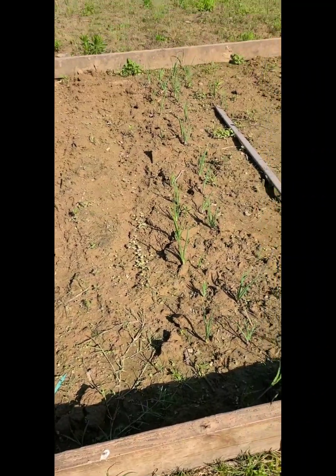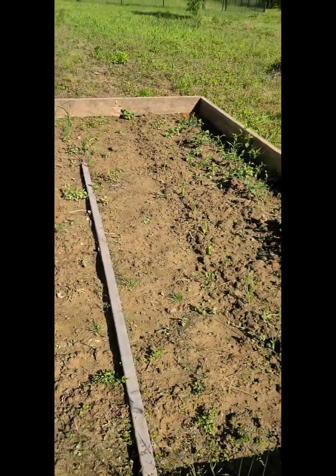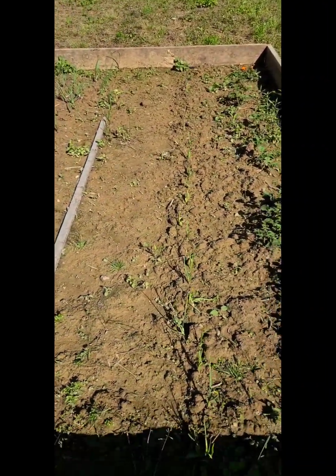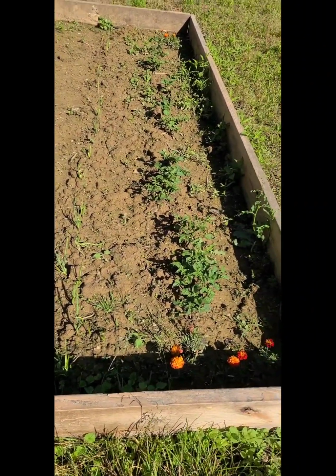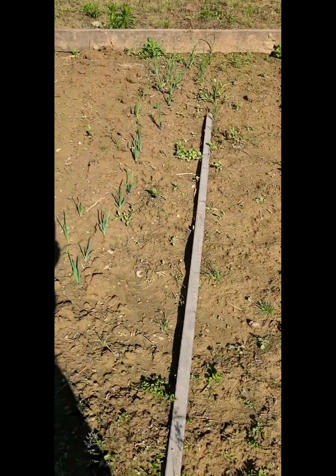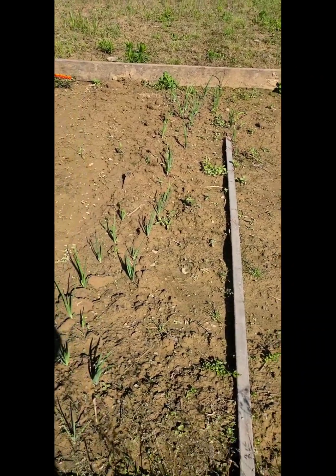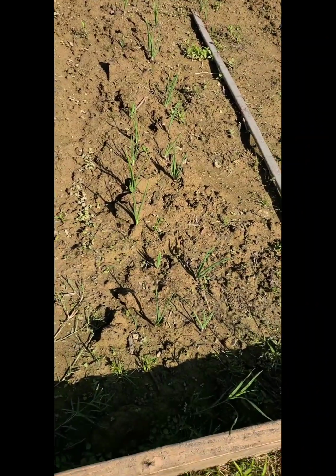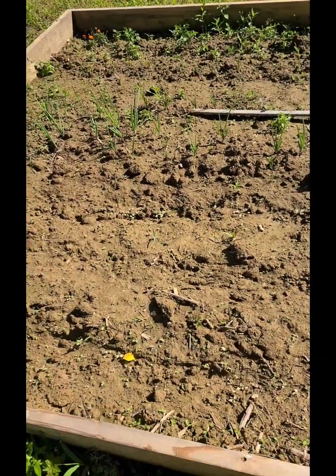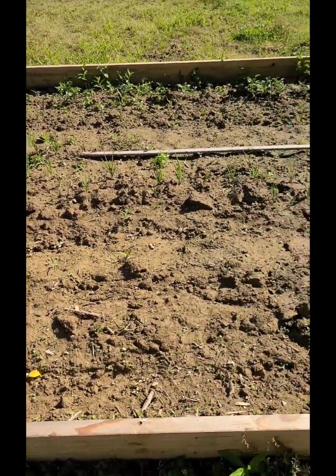You can see how wet that soil is. It was about, I don't know, 2 inches of water covering the whole bed, but it did drain. After one day it drained. We had a big heavy rain. So potatoes are coming up nice. Garlic's coming up nice. We have the onions. Got purple onions and yellow onions going in there. And the rest we have coming in.